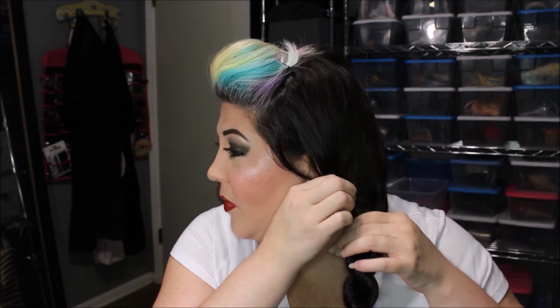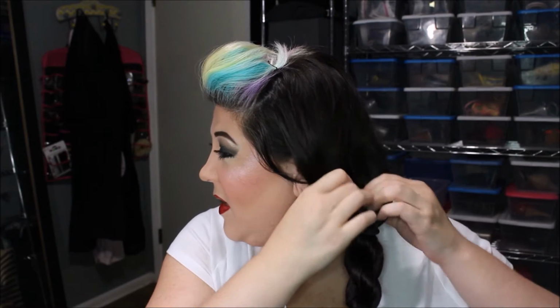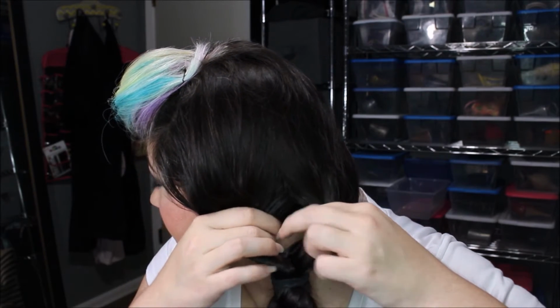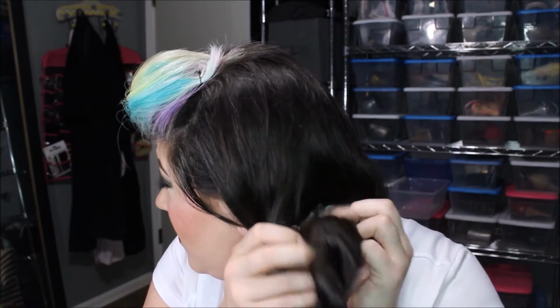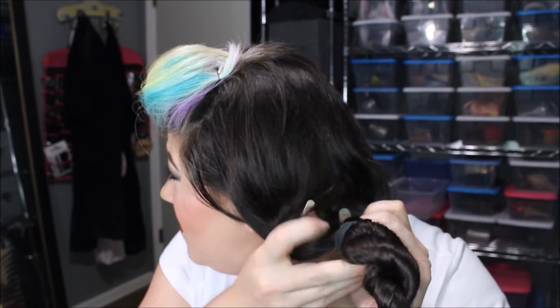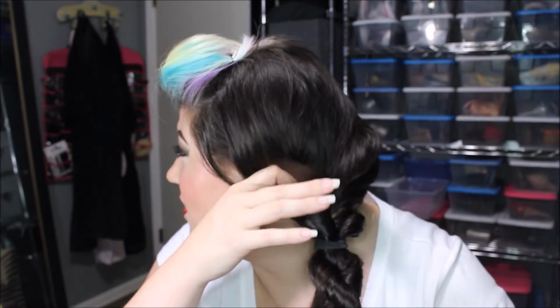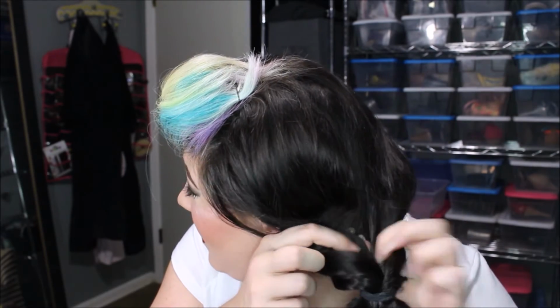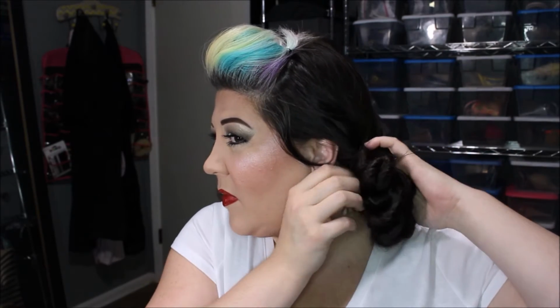Just loosen up your beginning here, because we're going to be flip-flopping this tail through. So we're just going to make a nice opening. And I usually like to flip mine up. You can go up or down. Let's go ahead and do ours up. We're just going to stick the whole tail through the hole and then just keep going. That kind of just looks like a knot, doesn't it? And then once you get towards the end, just get a bobby pin ready.